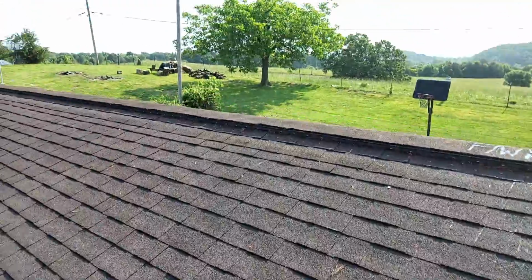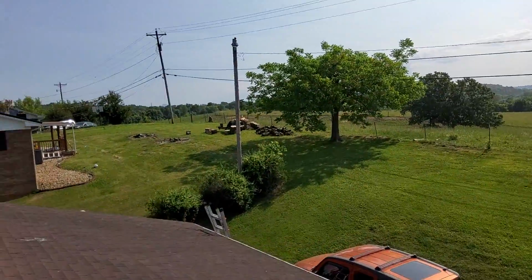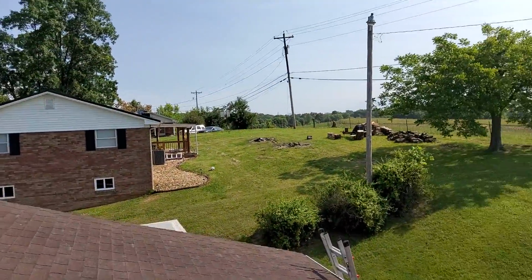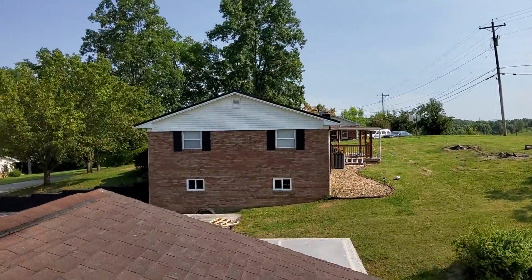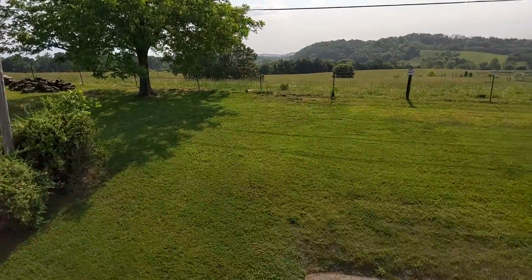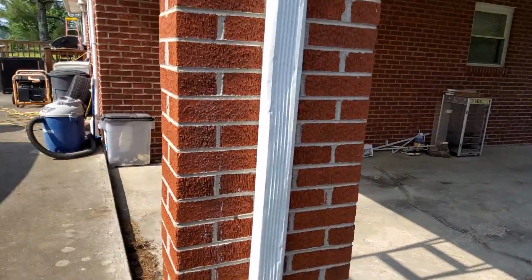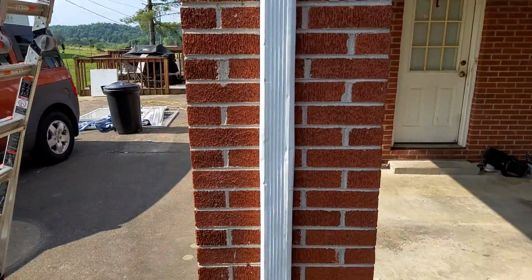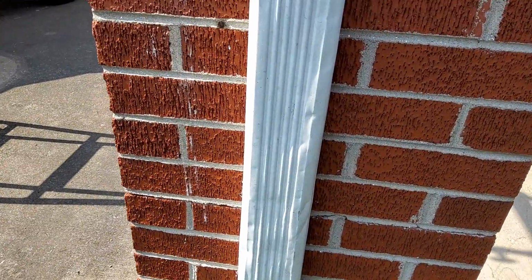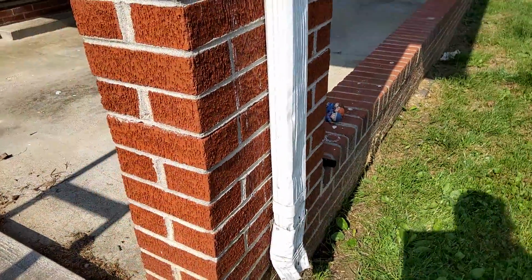I do want to take you down and show you the downspouts. All 4 downspouts around this home have mechanical damages that look potentially like somebody was shooting a BB gun at them. Let me take you down and show you. So here you can see all the dings in them. I do have clear pictures. This obviously is low to the ground and sort of smashed in.